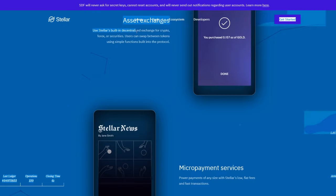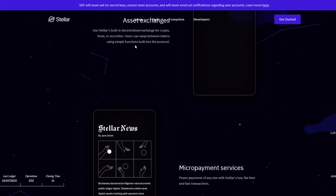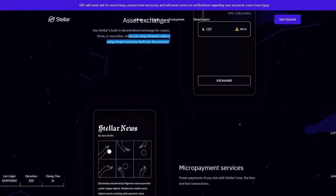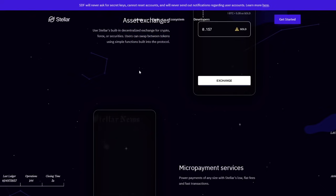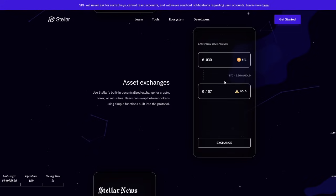So global payment apps, they talk more about asset exchanges. Use Stellar's built-in decentralized exchange for crypto, Forex, or securities. Users can swap between tokens using simple functions built into the protocol. So they just show you guys a brief overview of how that all works as well. It's a very cool concept as well. Stellar really does have that whole asset class altogether.